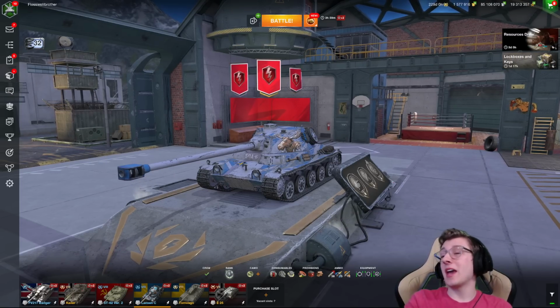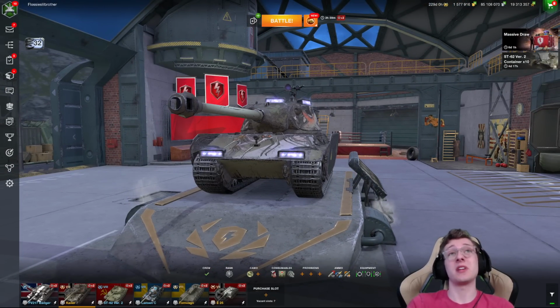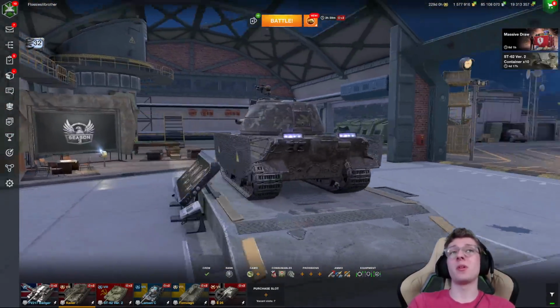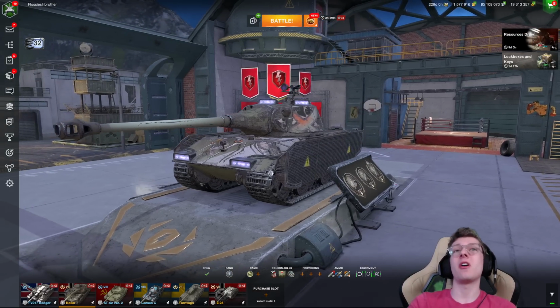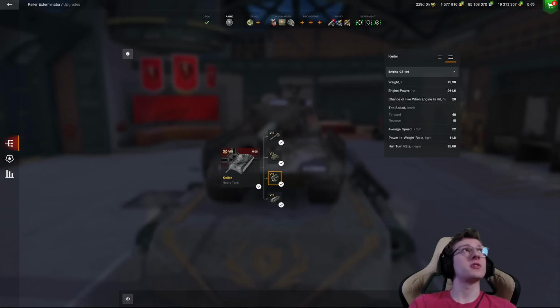Let's see. Up next, we have the Keiler. The Keiler. This is actually a really cool tank. First of all, I think this is one of the most unique legendary camos. Some people will like it, some people will hate it. I just think it looks cool because it makes this tank look massive with the lights and everything on it. I really like the camo. And let's take a brief look at its overall statistics.